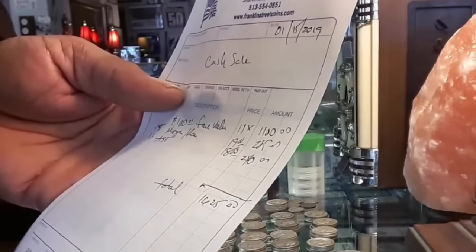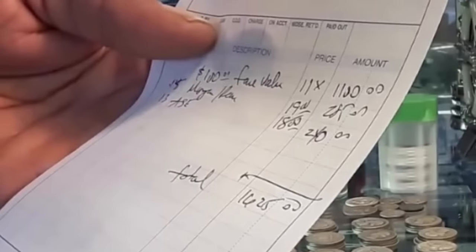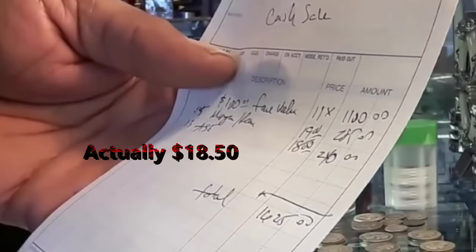But I want you to see something here. If you look right here, you can see that I also bought 15 Morgan dollars for $19 each, and American Silver Eagles, I bought 13 of those for $18 each. $18 for American Silver Eagles.